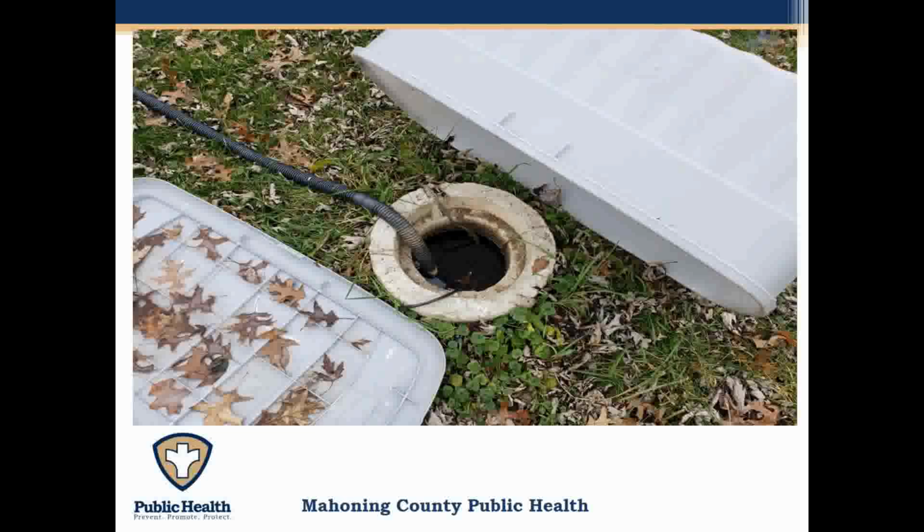That is a failed septic system where the person who owns it, rather than replace it and fix it, has dropped a sump pump down in there, and now they're pumping raw sewage from that septic tank to their neighbor's property at the back. And the neighbor had no idea this was even happening.